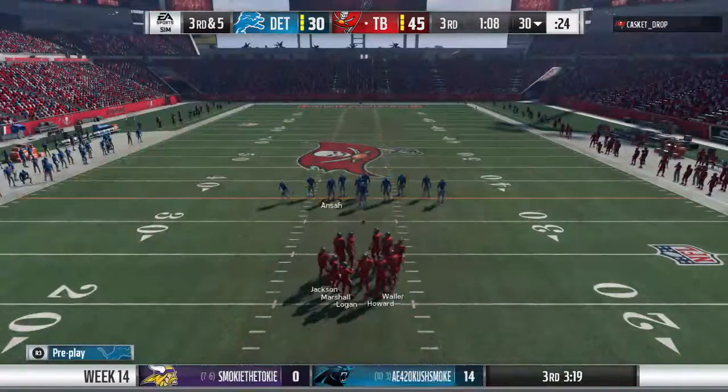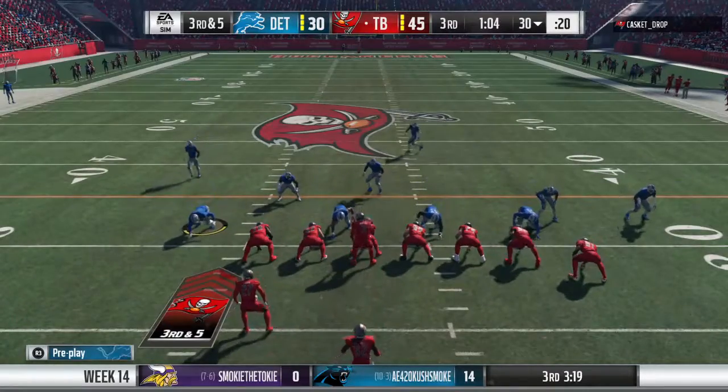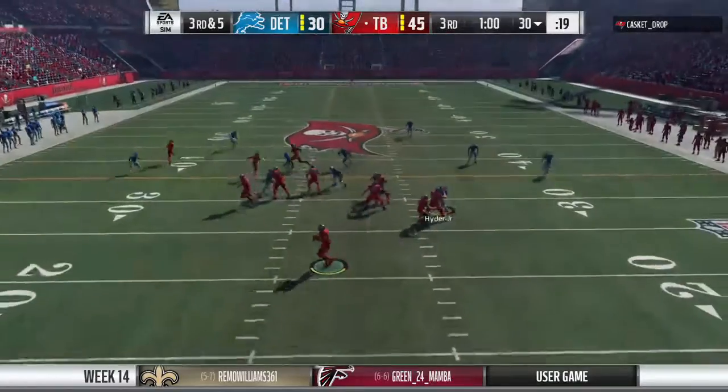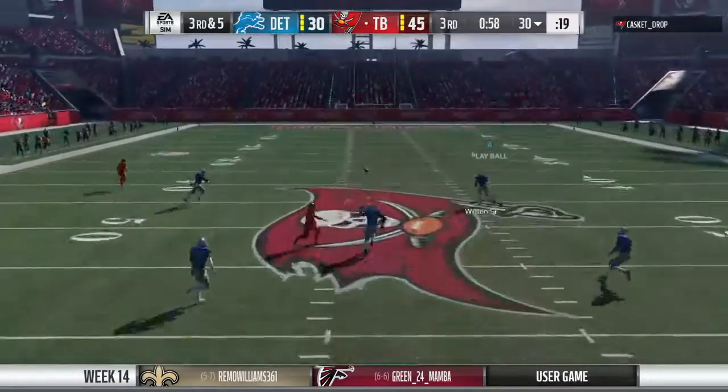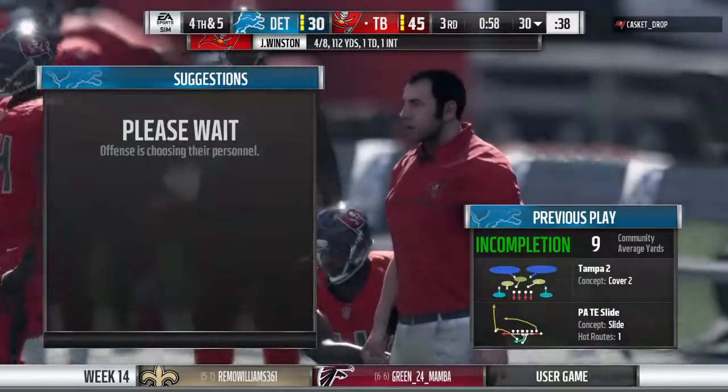The Bucs on 3rd down. They've only converted once in 4 tries. This will be 3rd and 5. Winston. And they can't get the long connection as it falls incomplete.